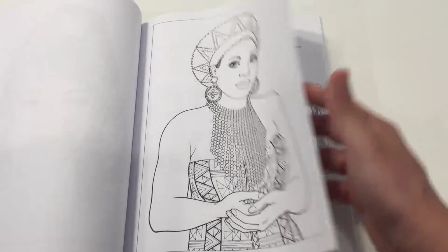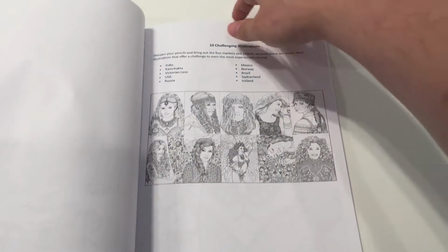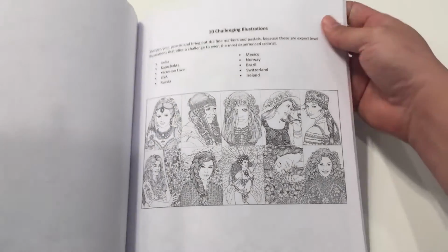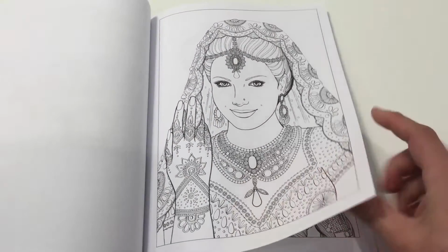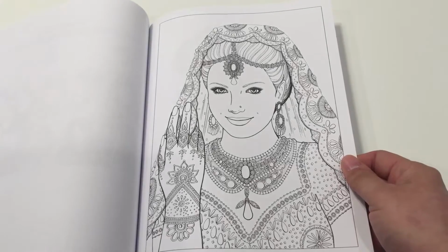We finally reached the challenging illustrations in the third section of this book. First up is India. This is an Indian bride. Have you ever attended an Indian wedding? They're a 3-day-long affair, and they're very expensive.